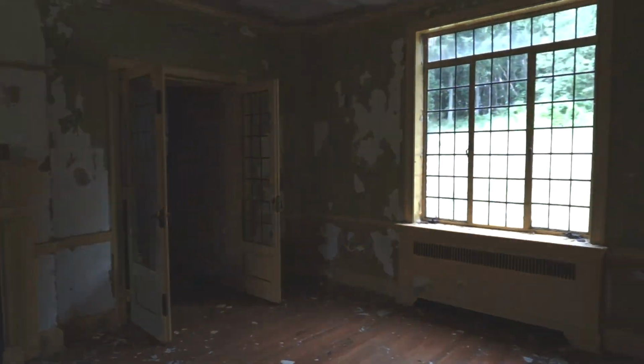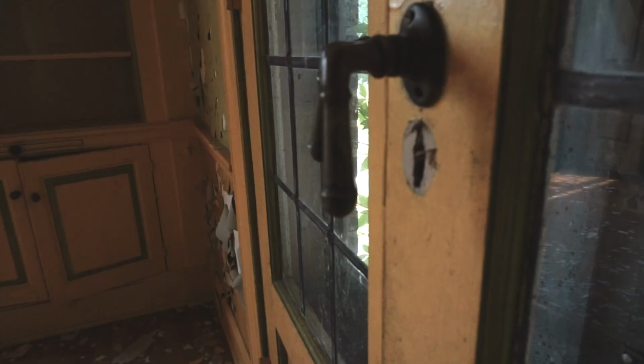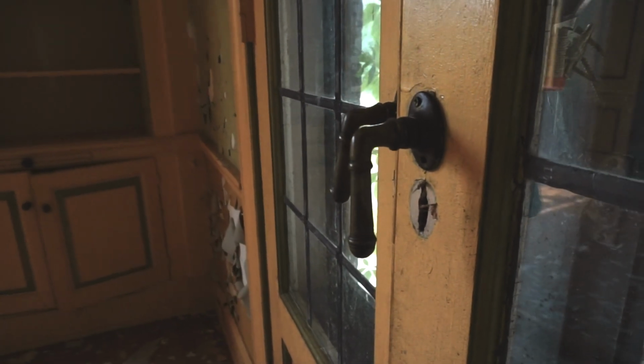Even though there is no furniture, you can still see each room had its own personality. There is still so much small detail left that just brings the house to life.